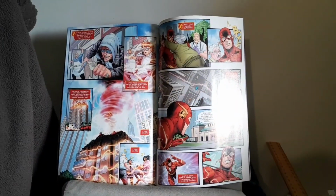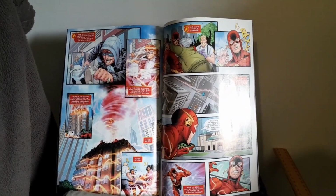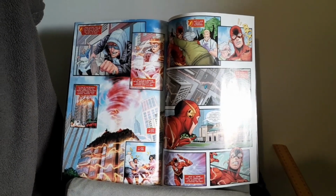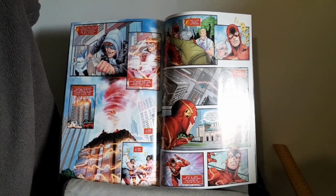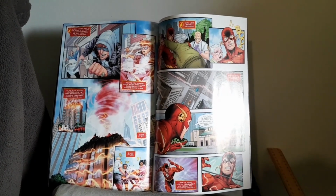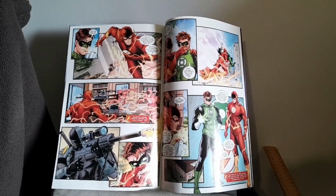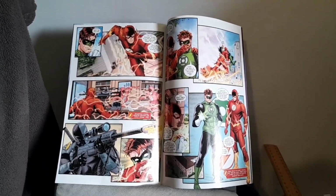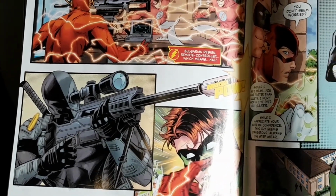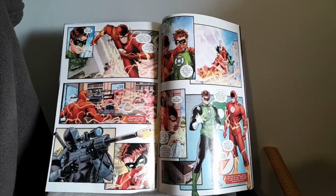As we move into the next story, we catch up with the character of Barry Allen, and with this, he also gets some help from the Green Lantern a little bit later on, as he too has a bit of a run-in with Deathstroke. I must admit, the armor for the character of Deathstroke here is quite interesting in appearance. It's a little bit different than what we're normally used to.